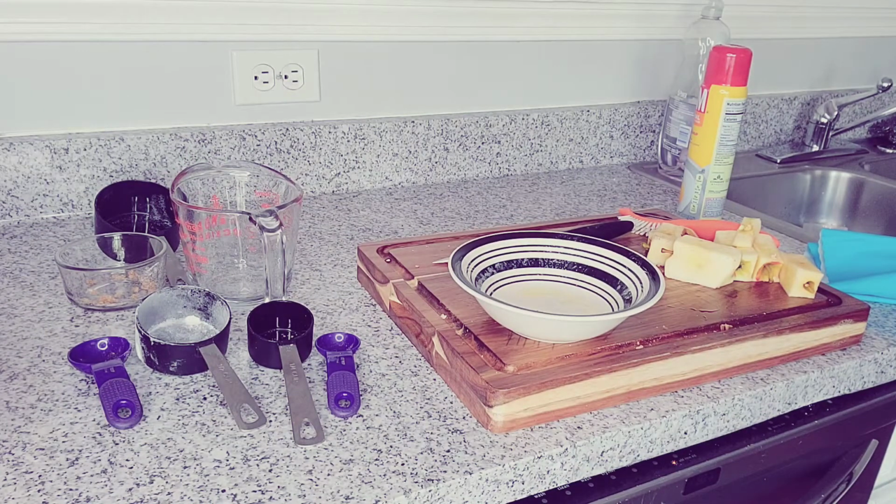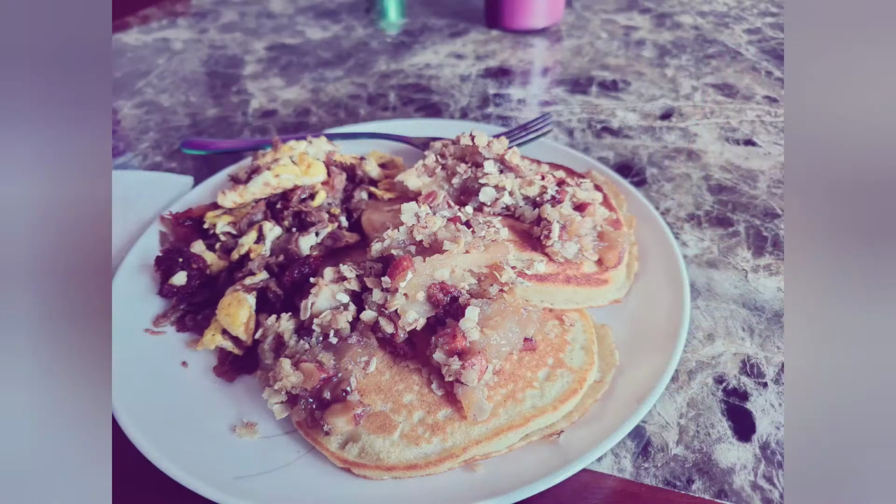Once the apple crisp finished, I topped them on my pancakes and they were delicious.